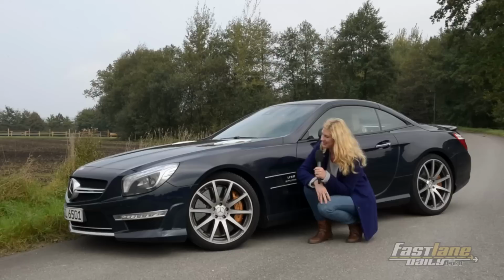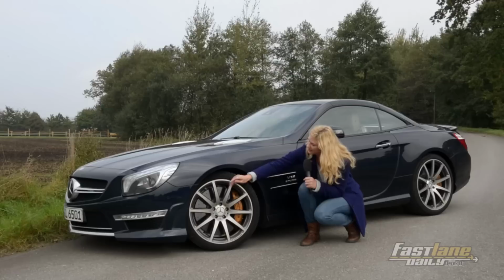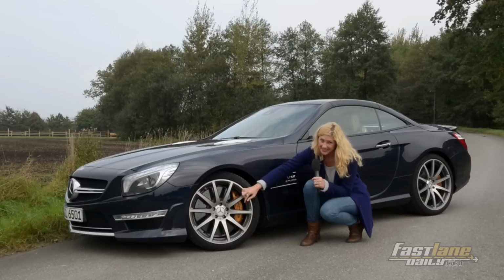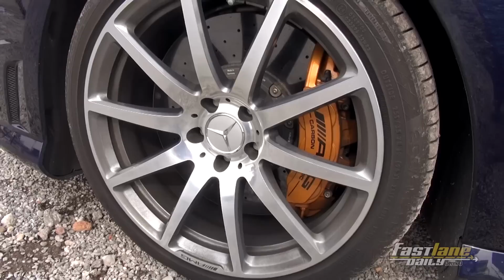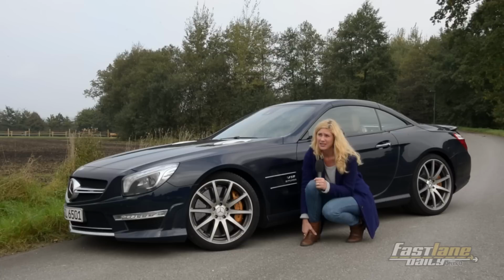This SL65 AMG stands on 19-inch alloy wheels. As standard, they come with 5-spokes alloy wheels, but in this version we have 10-spokes alloy wheels. And what we have as an option here are those carbon ceramic brakes. For the amount of money you pay for those brakes, you can buy a brand new car, in Germany at least. I don't know about you in the States, for example, but here you can. So they cost $8,950 extra.